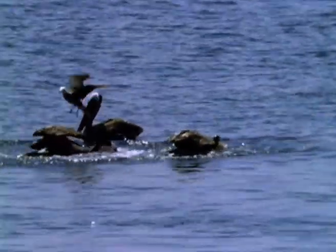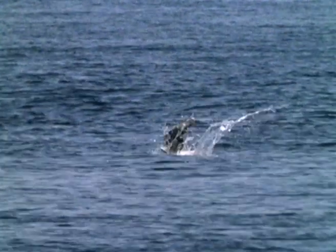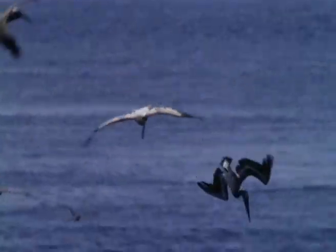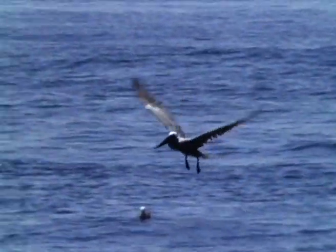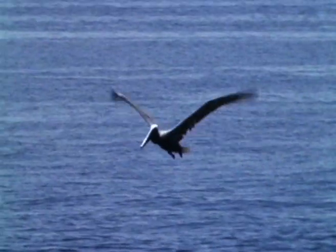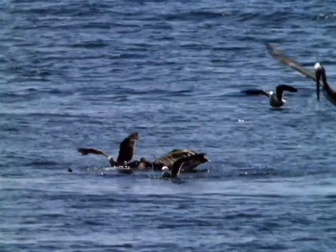Even the scientists in our party were mystified by the meaning of the partnership. Perhaps the gulls are after very small fish tipped out of the pelican's bills, but it's hard to be certain. It's just one more mystery of the Sea of Cortez. But far greater mysteries still lay ahead of our expedition.